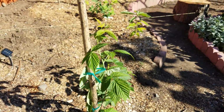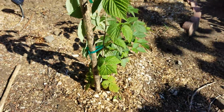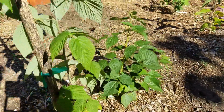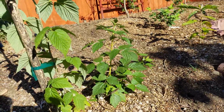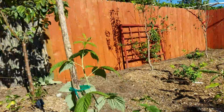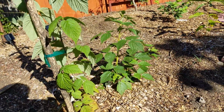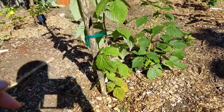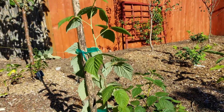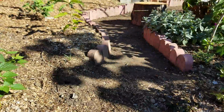Couple raspberries here. This one is an Amity. And next to it is a Heritage cultivar, and boy, you can see a difference in their behavior there, can't you? This one looks like it's going to support itself and be a nice bush, whereas this one looks like it's going to be a sprawled out nightmare. But we'll see what happens. I might end up moving this one so that it's not poking people in this little path here.